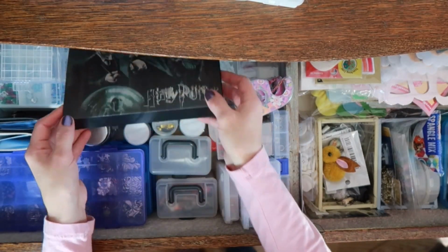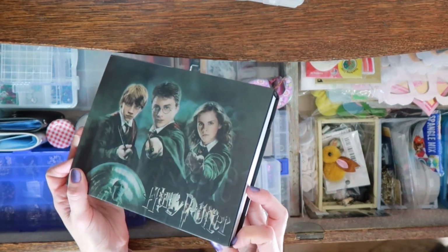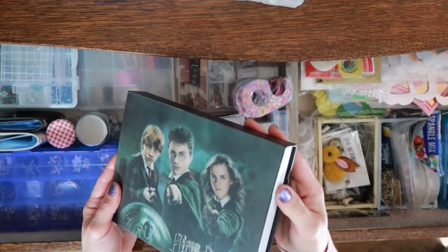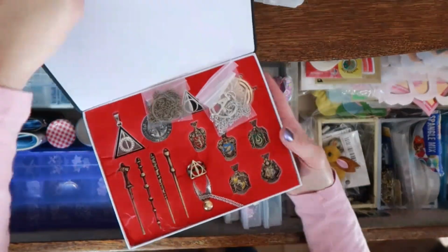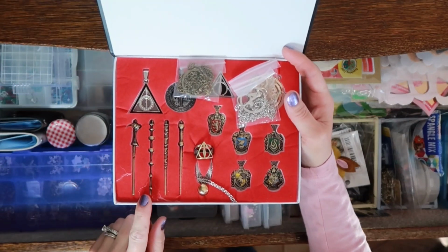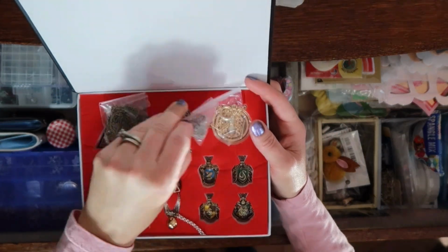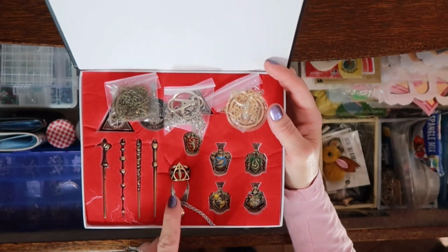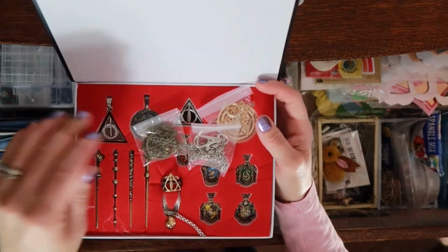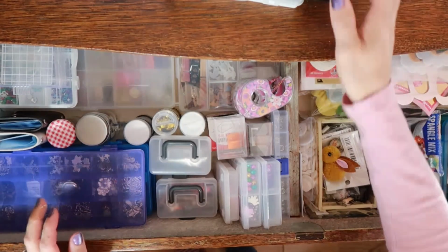I have this Harry Potter kit that I'm thinking I'm going to add into the kids' journals when I do them. How does this thing open so I could show it to you guys? It's kind of cool. I got it through Walmart.com, but it comes with all kinds of necklaces here. The different houses or groups, I forget what they're called, but just really cool stuff. So I have this that I'll probably add to their thing.